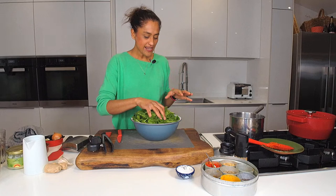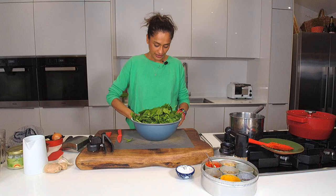Okay, so the next bit, I won't do it yet until you give me the go ahead. The next bit is the spinach bit. So this is baby spinach. Just keep throwing it everywhere. So this is just baby spinach.